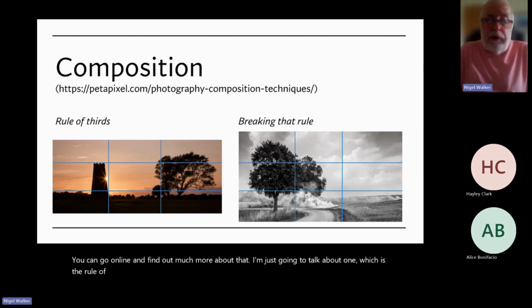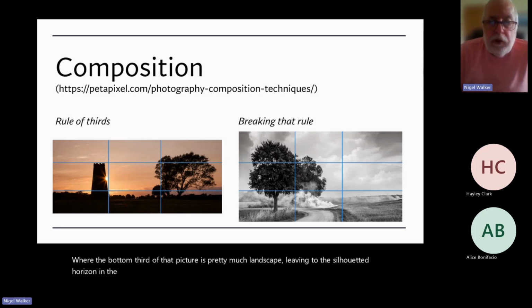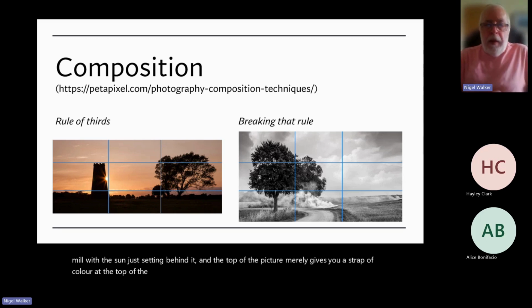And here you'll see a picture taken on the Westwood, where the bottom third of that picture is pretty much landscape leading to the silhouetted horizon. In the middle, you've got the two main things that are showing, a tree and the black mill with the sun just setting behind it. And the top of the picture merely gives you a strap of colour with the top of the tree. Very many people say this helps our eyes to read a picture by separating things into those thirds.